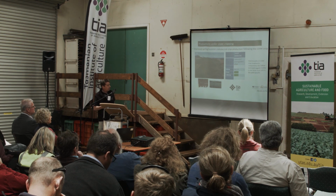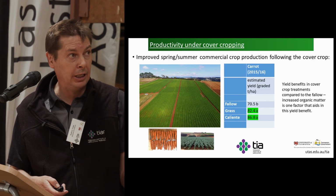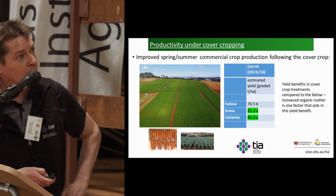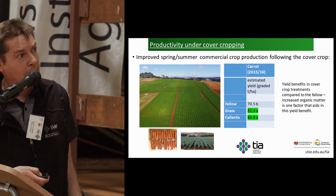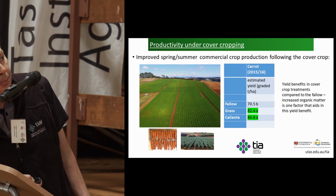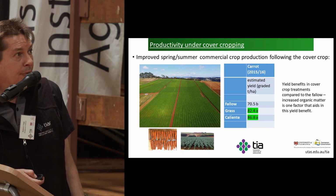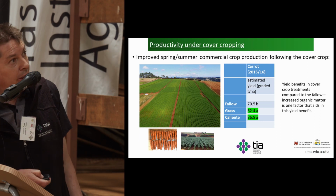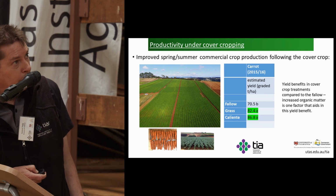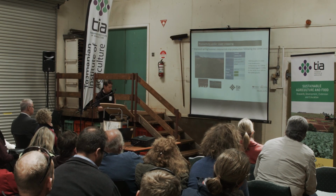Just summarising now production over the last 4 years, and that's probably the most important thing, what actually happens in the commercial spring-summer crop. So from carrot that was grown in 2015-16, we had significant yield benefits from the grass and caliante treatment, up over 80 tonnes per hectare from the grass and caliante compared to fallow of 70.5 tonnes per hectare. You probably can't see it with how light the screen is, but there were visual differences in darkness of the plots. So there was a darker green leaf growth coming out of the grass and caliante plots.